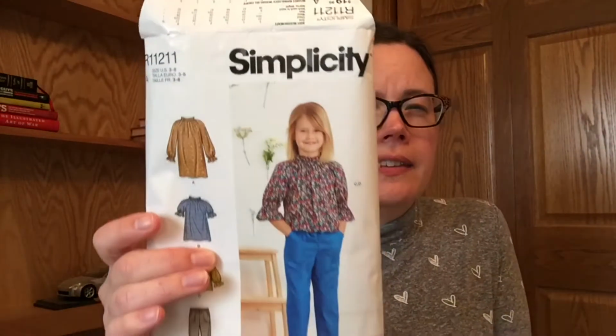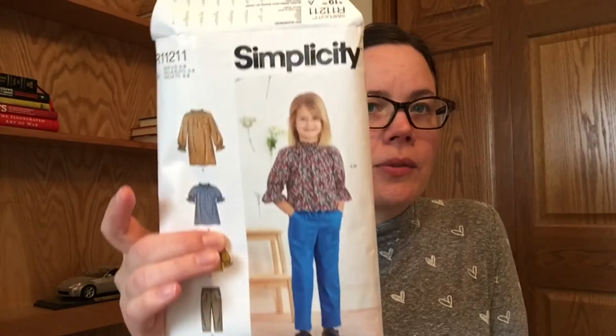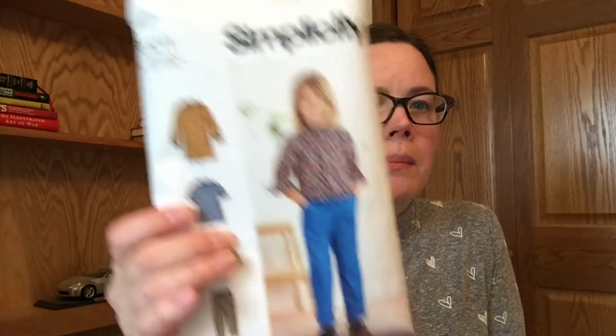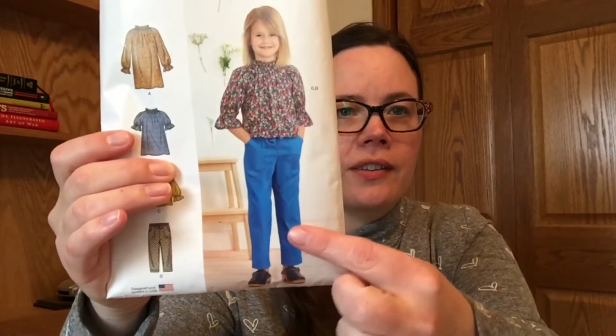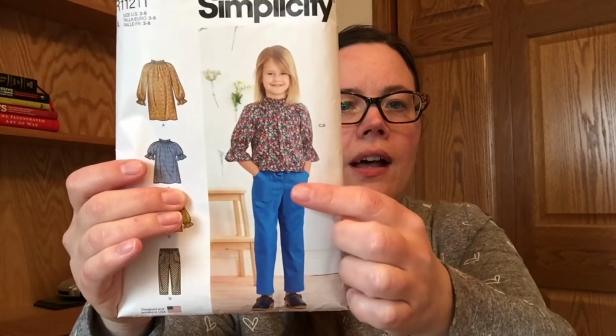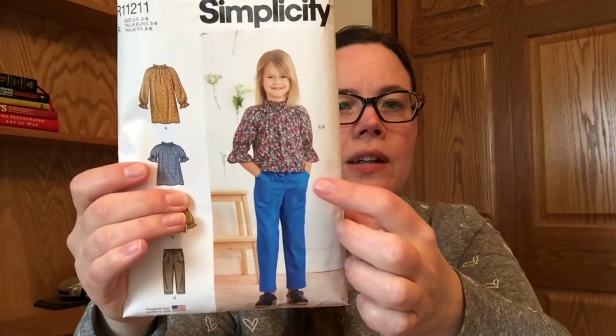The other thing I've done, I got done with these pants and right away I thought I have to make my other niece pants. This is the same pattern that I've been working on. It is Simplicity 9393, and this is a rack purchase, so it has a rack number on it. But these pants are awesome. I want a pair for myself. I say it in every video since I bought them. Simple elasticated waist and patch pockets, which I love.